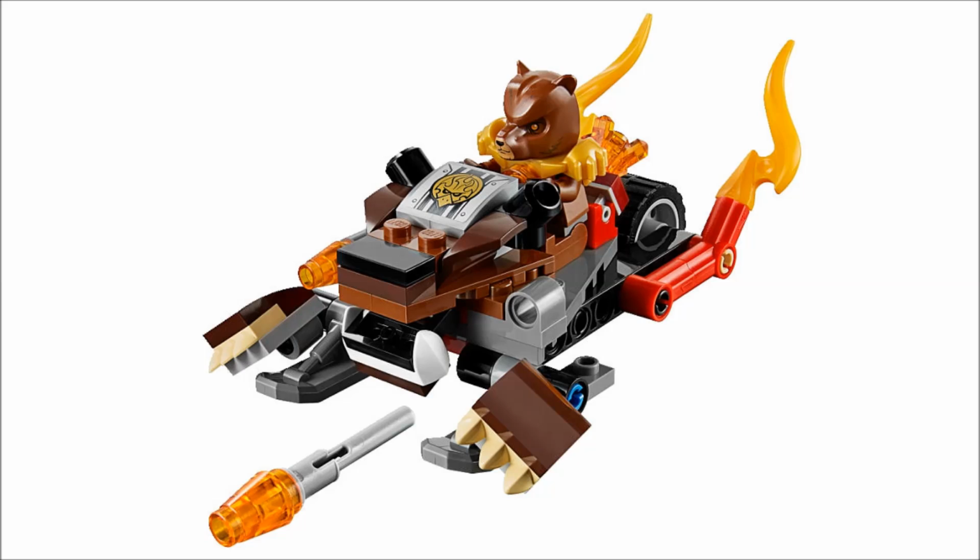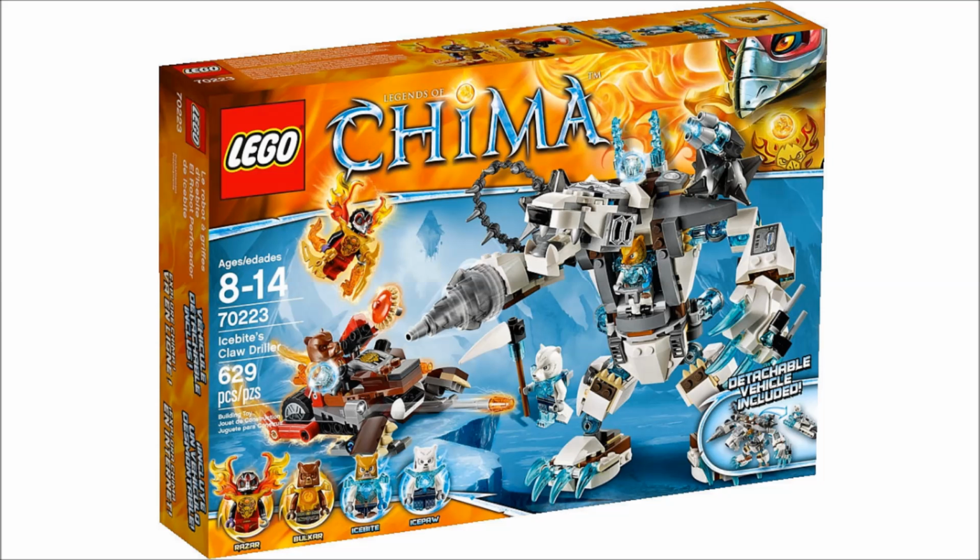And for the other vehicles, there's a little vehicle for Bulk Car, which looks very lame. But mainly, what you'd get this for is the mech itself. I'm really hoping that this is a $40 set. If it's not $40 and it's $50, I could still get it. I mean, I don't know. So I really want that set.